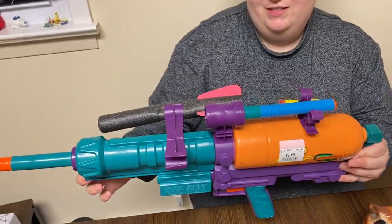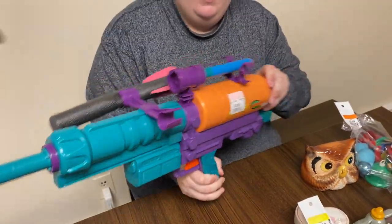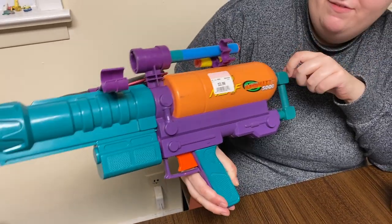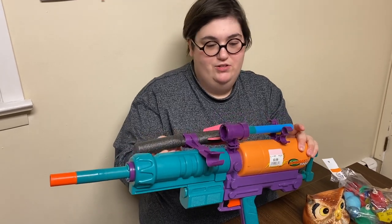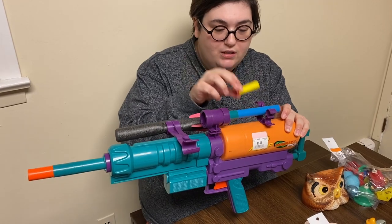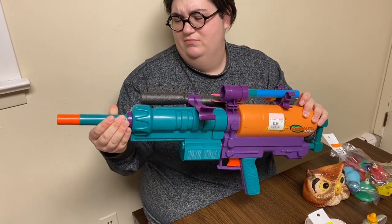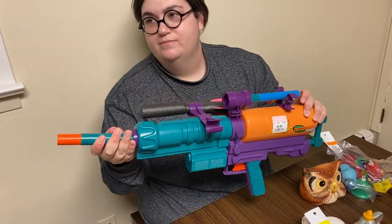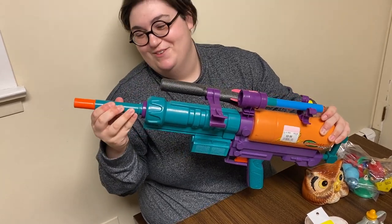I found this 1994 Nerf Supermax 5000 gun. It's really cool. Still works. I tested it. Came with two darts. This big one, this little one. It also has these interchangeable, I don't know what you call these on a gun. Also comes with this interchangeable.